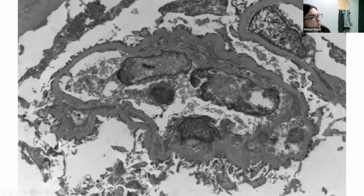And then every once in a while, we could see a little bit of typically subendothelial immune complex deposition out in capillary loops. I think there were a few that were intramembranous as well.